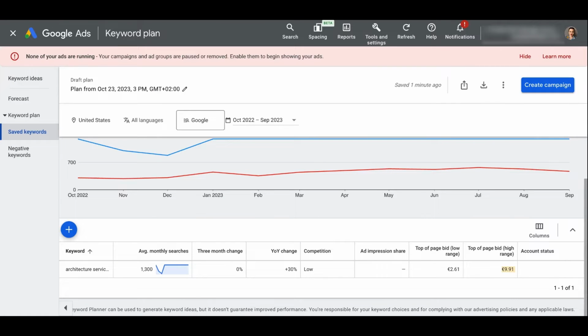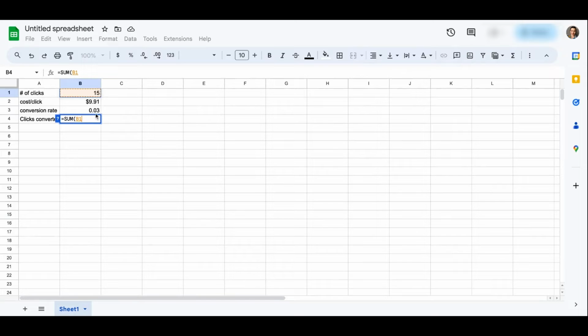So if I switch over here, let's say we got 15 clicks, and then we spent $9.99. That actually means we need a daily budget here.